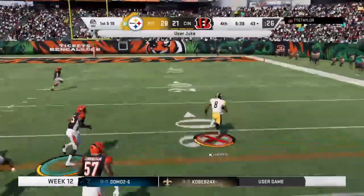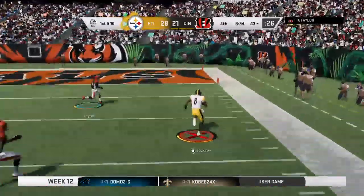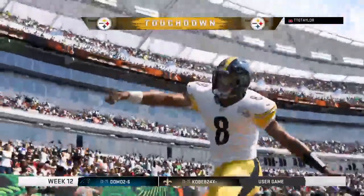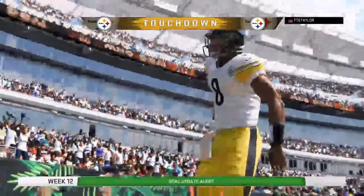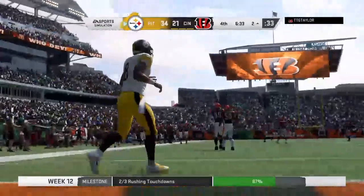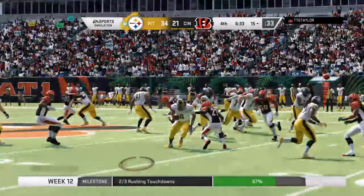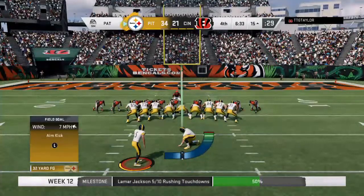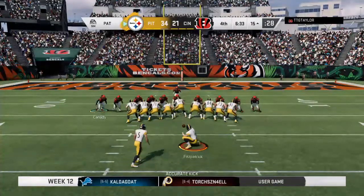the field, D. The quick feet by Jackson. Past the 20. And into the end zone. Touchdown, Pittsburgh. Lamar Jackson, 43 yards. And the Steelers, they broaden their lead. So a designed run all the way, and he took it the distance. I don't know that anybody saw that coming.